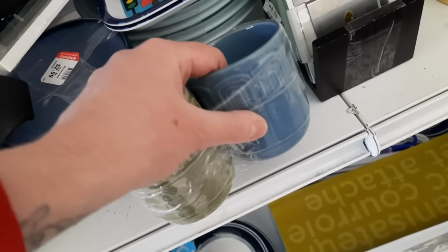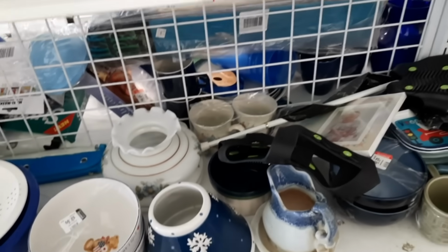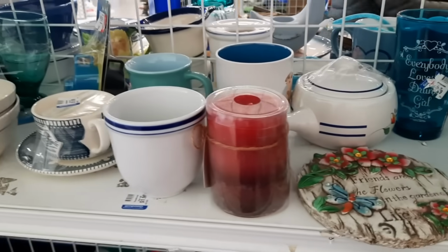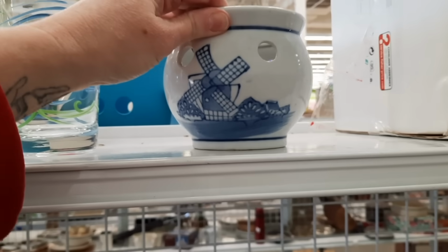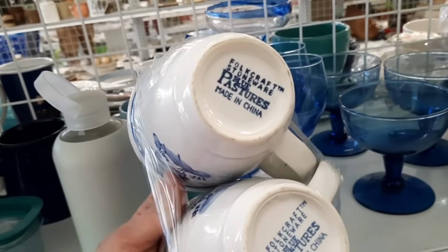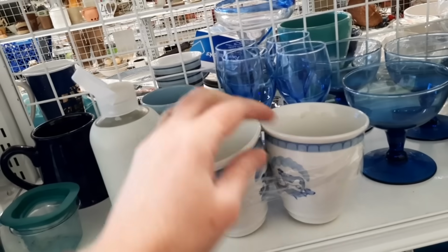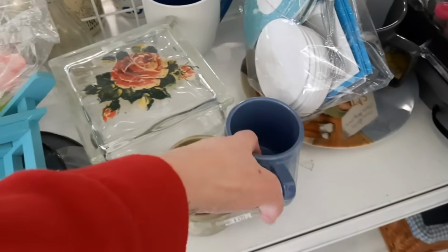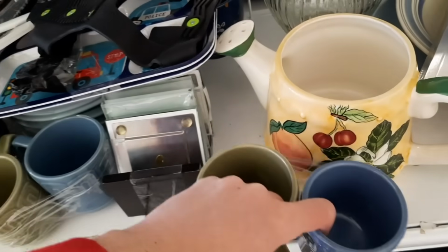I thought these cups were pretty. I like the colors together, that they taped them together. And let's see if there's anything else that I find in the blue section. Up here, this was made in China. And down here, these were also made in China. So I left those as well. And then I realized that these mugs matched the mugs over here, so I put them together.